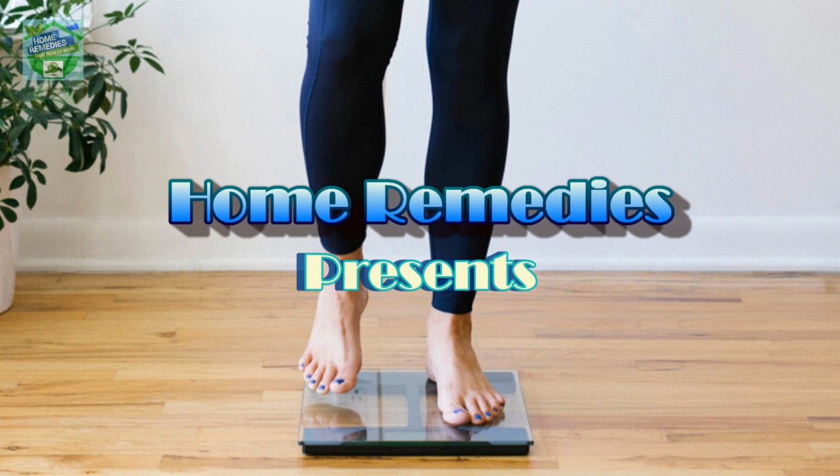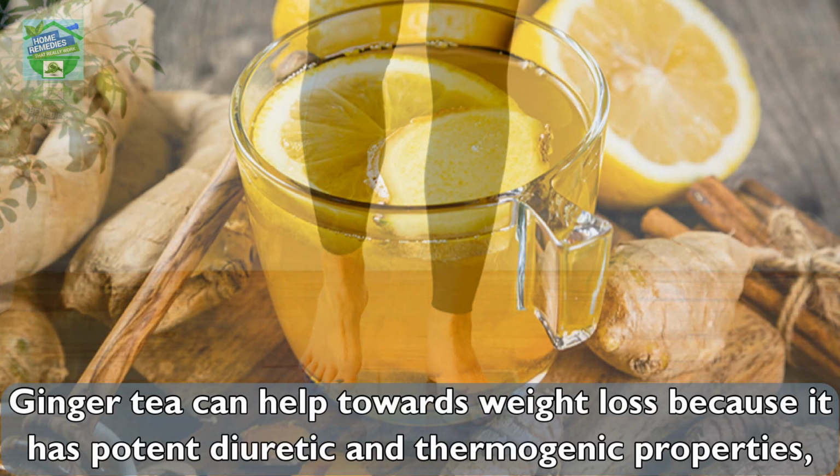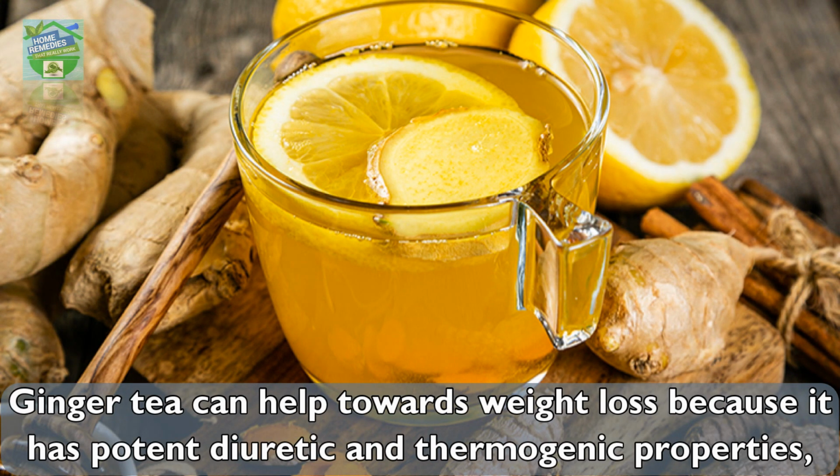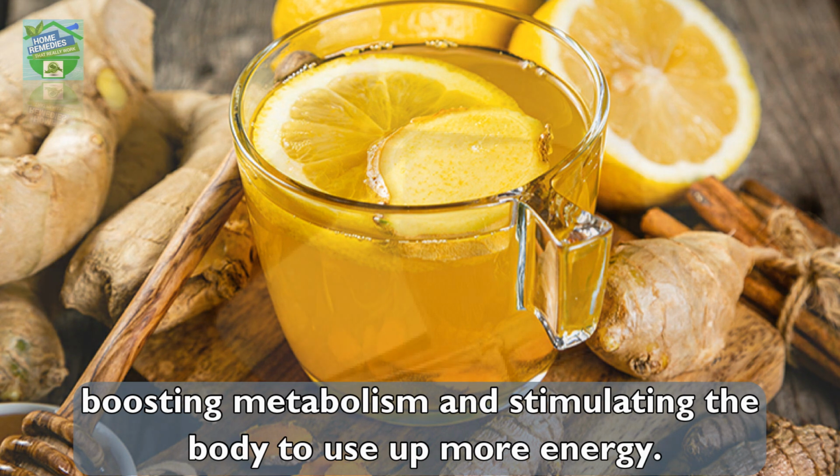Home Remedies presents 5 simple recipes to use ginger for weight loss. Ginger tea can help towards weight loss because it has potent diuretic and thermogenic properties, boosting metabolism and stimulating the body to use up more energy.